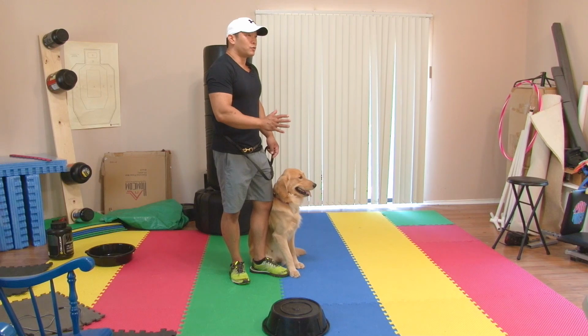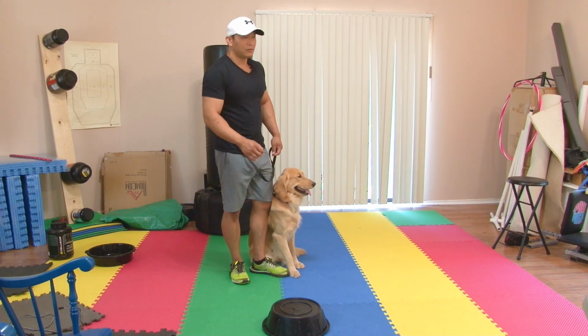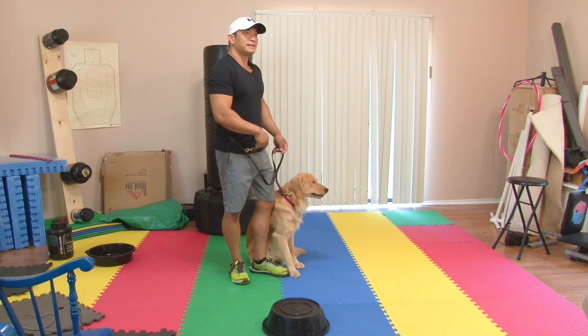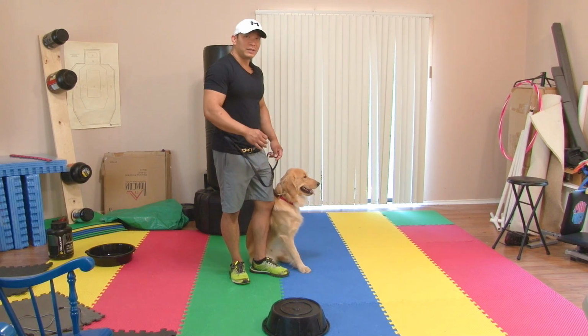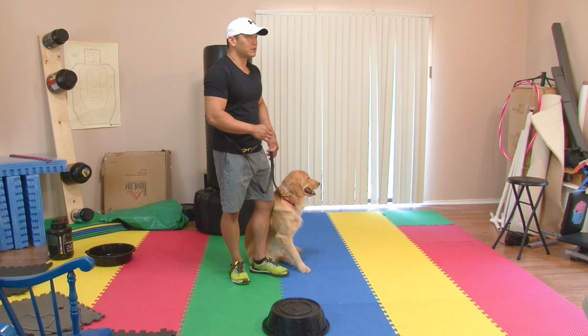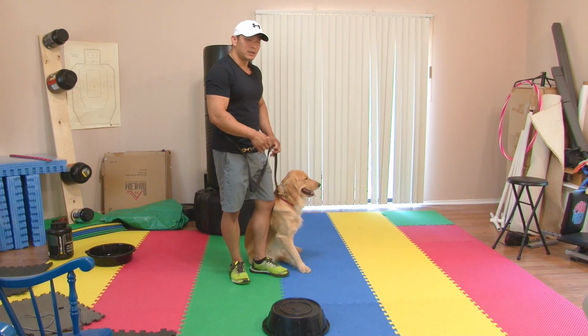But during leisure walking, if you're about to turn, don't just assume that he can hear you. Tell him that you're turning. But if he's next to you, you wouldn't have to tell him. So it's really up to you how strict you want to be during the walk. But in my opinion, a leisure walk is what it is, leisure. It should be fun.